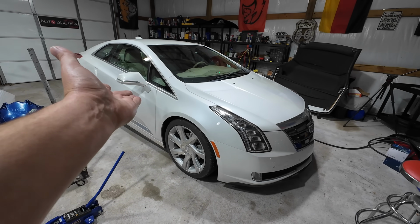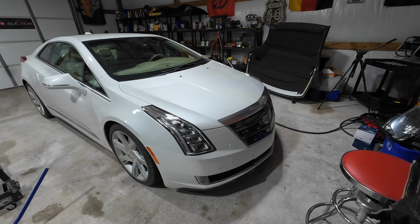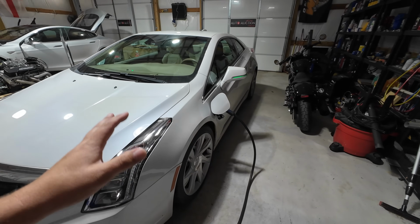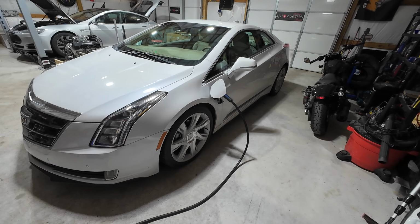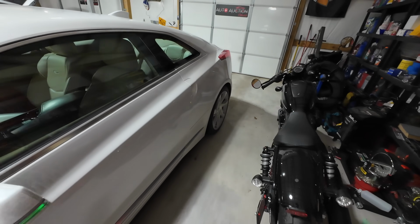And voila, I give you one 2016 Cadillac ELR that is worth $21,000 trade-in, easily, and I got it for $12,500. And you know how much it cost me? Nothing. It cost me $0 to fix this car.